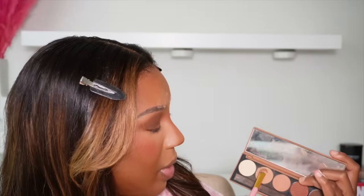Okay, I like where this is heading so far. The Baked Browns palette, and I'm going to take this color right here and put that all over my lid. Yep, that is too light. What you do to one side, you do to the other. That will just act as my base then.